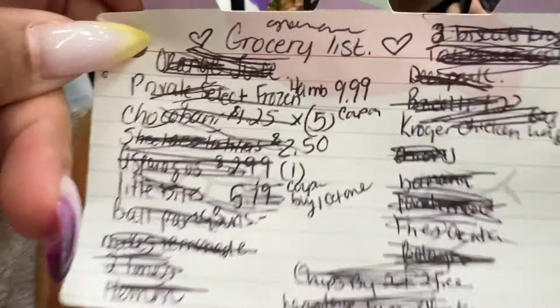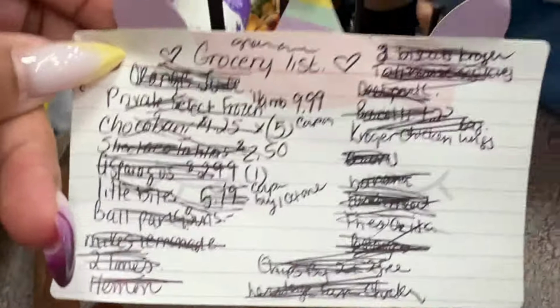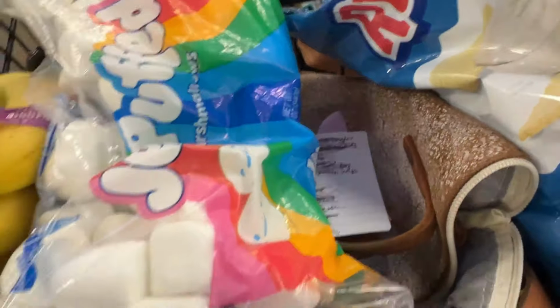Alright guys, we are totally finished. We got our biscuits for the last one, so now let's go ahead and check out and see what our total is. I'll let you know when we get back in the car, guys. Alright, so this is what I got.